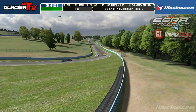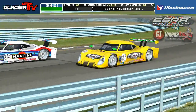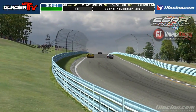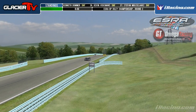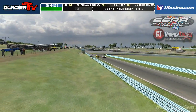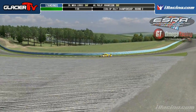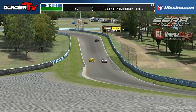Yeah, it's really hard through that section. Even if you get down the inside through the carousel, you're on the wrong side for the next left-hander, and then you've got the uphill. I mean, he's really going to struggle now, because unless he can hold it around the outside here, which I very much doubt, he's beaten. Oh, he's giving it a go. There he is. Awesome. And now he's got the inside for the next corner.